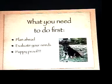Next, you need to puppy proof before you bring your puppy home. You need to make sure that you put up any kind of toxic chemicals or cleaning supplies or anything like that. Make sure you put those in a place where the puppy can't get to them. If you have shoes or clothing or socks or toys or anything like that laying around, if you don't want the puppy to get hold of it, put it up.